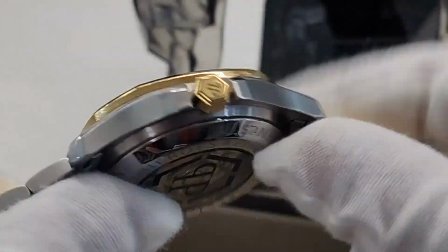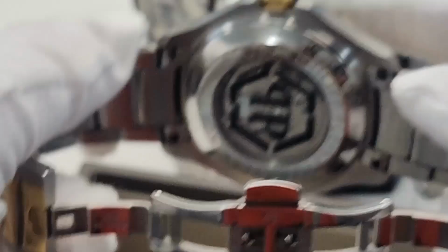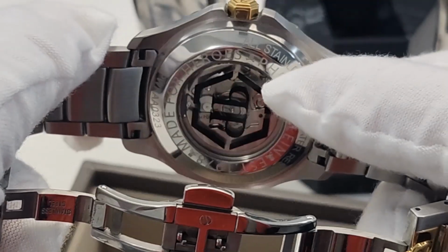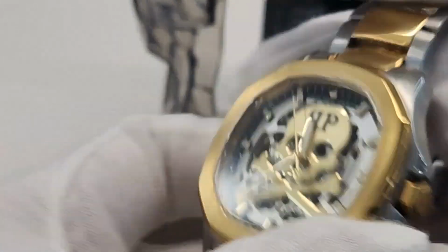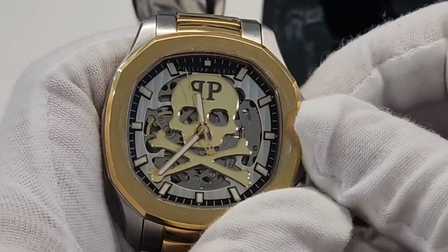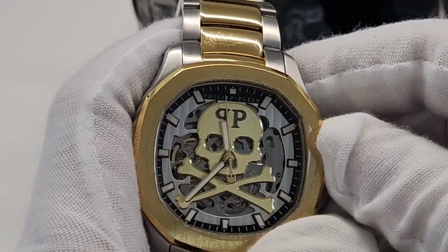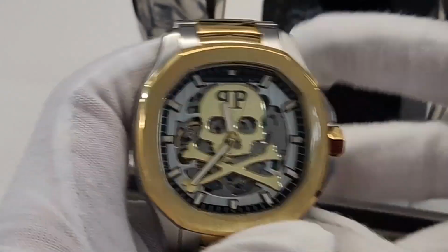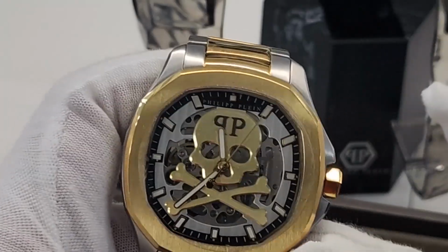Now this does go off of movement. It's an automatic, it's not a mechanical. So there, once again, as you can see, balance wheel for movement, which is not bad. And this, I'm going to say the power reserve is, in my opinion, like a day and a half, which is not bad. But if you keep on wearing this every single day, you're never really going to have to change it.